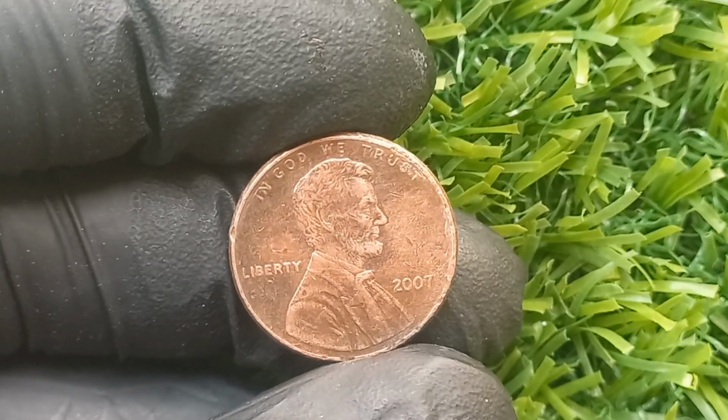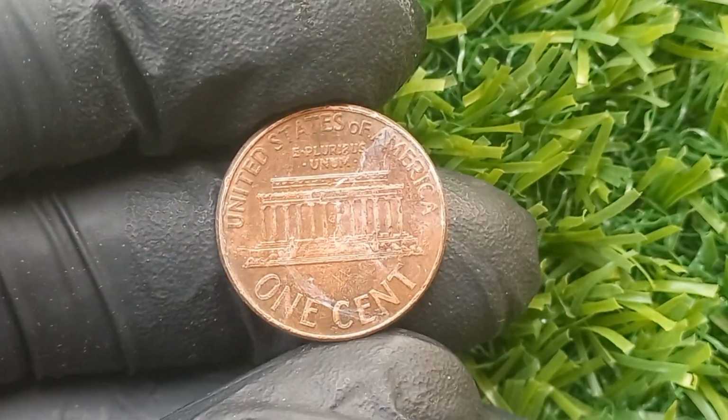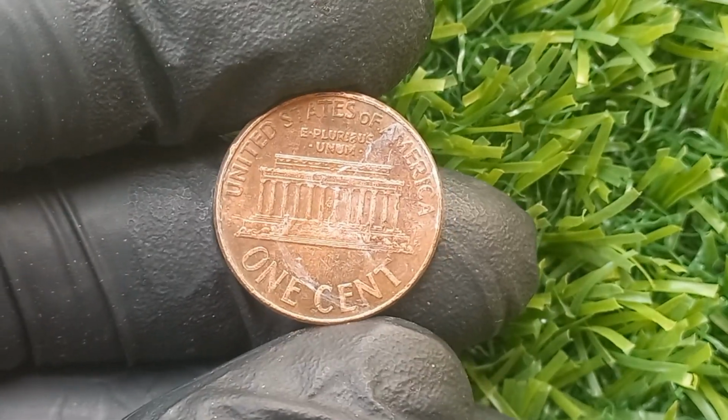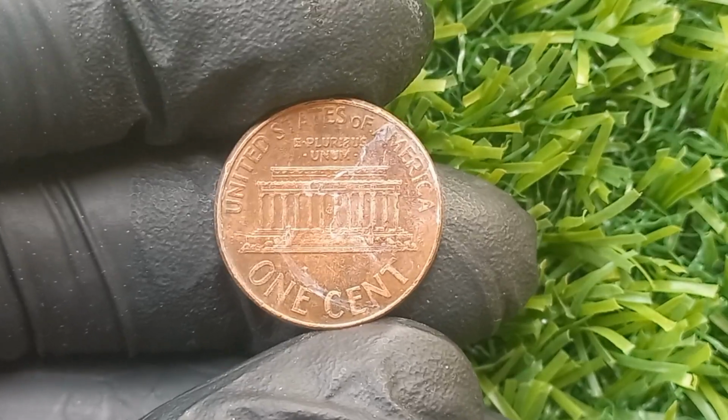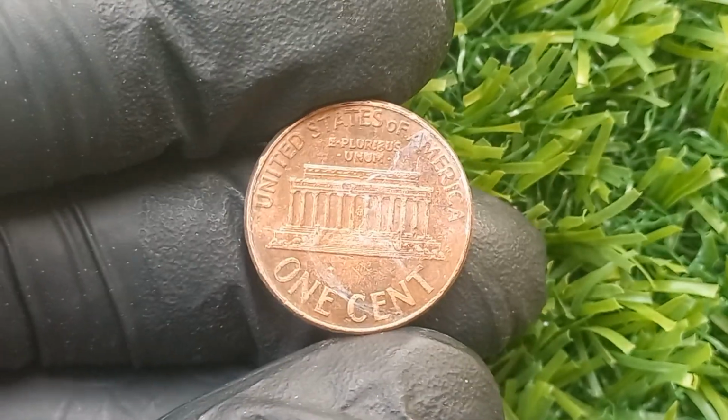Today, I'll reveal the astonishing story behind the 2007 Memorial No Mint Mark Lincoln penny, a coin so rare and valuable it's literally worth millions in the eyes of collectors. Stay with me, because what you're about to learn could be your key to unimaginable wealth. Let's start with the story of how a seemingly ordinary coin became a priceless collector's item.